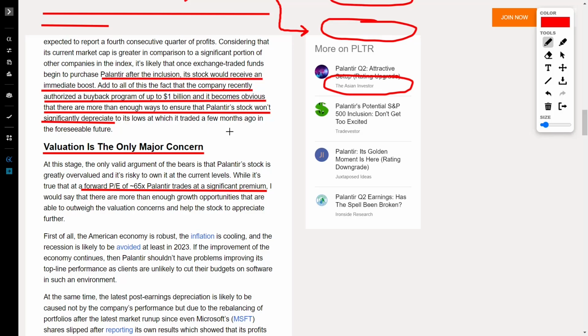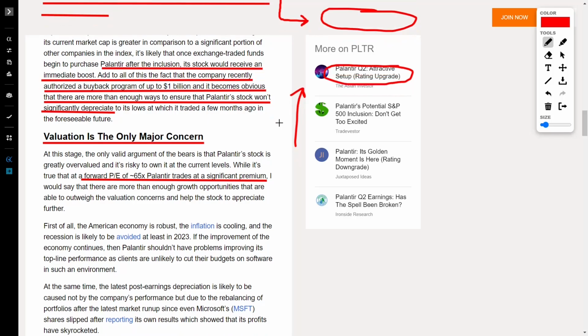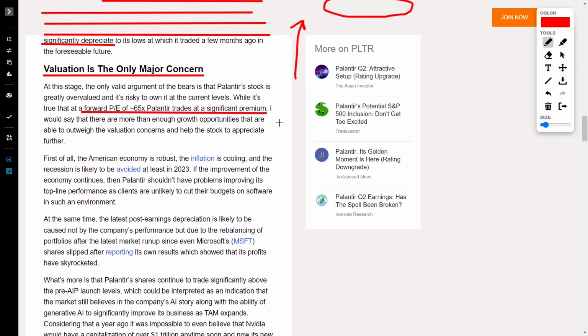So there's going to be a lot of indirect investing happening into Palantir Technologies, which is going to increase their overall market cap, thus increasing their overall share price. The only concern that this author points out, which I completely agree with him on, is that their valuation is rather high. Their price to earnings ratio is approximately 65 on a forward basis, and ideally we would want this a lot lower, because right now 65 times is a huge premium, meaning that investors are paying a lot of money for not a lot of earnings.